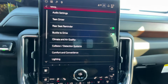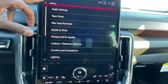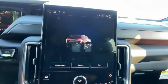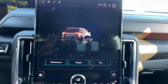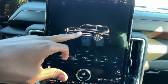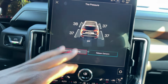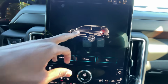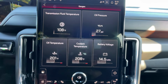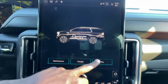And then in your settings here, you do have teen driver, rear seat reminder, buckle to drive, so on and so forth. You can even adjust the power running boards if you so choose. And then something that I do really appreciate here is the vehicle status page. So I can have this really nice graphic here, and then when I push on something, I can see tire pressure there, pull that up, battery voltage, and then you can even go individually and see everything within each menu, which is just really nice, I think.